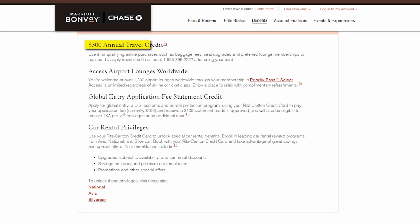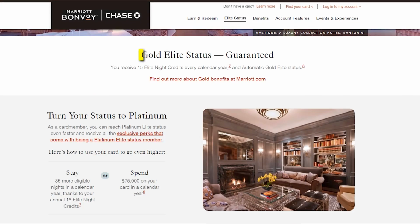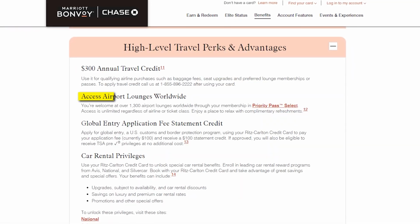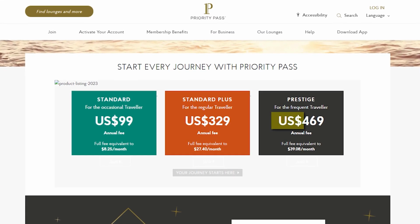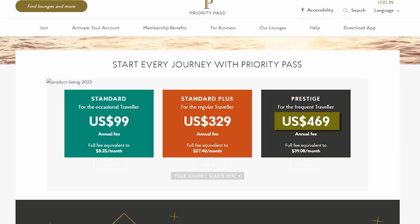But you'll also get a $300 airline incidental credit, Marriott Gold status, and unlimited Priority Pass lounge access for you and an unlimited number of guests. Airport lounge access is a way to get free meals and a way better experience at the airport. And normally this would cost $469 if you were to buy it directly from the Priority Pass website.